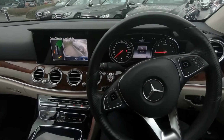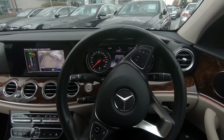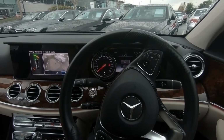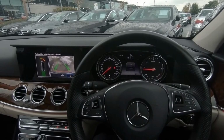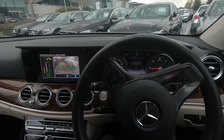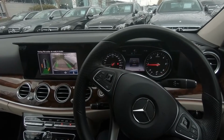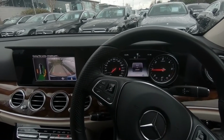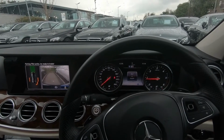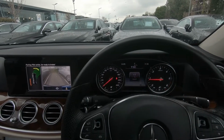I'll spin this forward. So again, here's my hand. So it's very, very slick, the system. It's great if you're under a little bit of pressure or you're not very confident at parking, because it takes the guesswork out of it. The only thing that I'm doing is just holding my foot on the brake, just kind of giving it an ability to creep forwards and backwards.